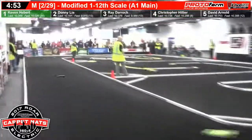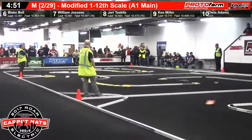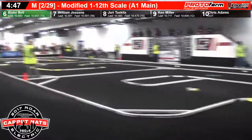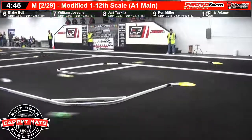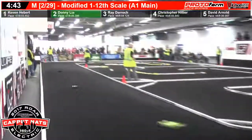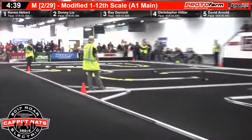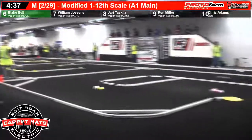Keven Hebert last lap 10 flat, Donny Lia 10-1. Hebert once again 10 flat, Donny Lia 10-1. Darroch in that third spot with a 10 flat. Hillier 10-7 in the 4. David Arnold in the 5 with a 10-6. Blake Bell 10-8 in the 6 spot. Got Jossens in the 7. Jari in the 8. Ken Miller in the 9.